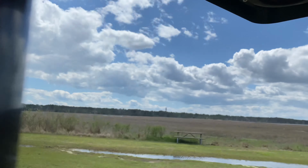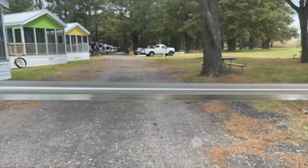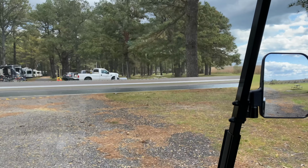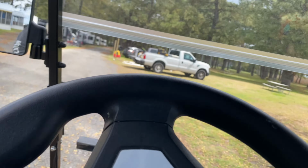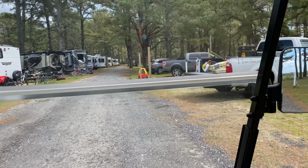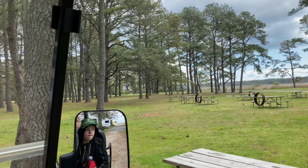More luxury cabins. I wish this golf cart wasn't so squeaky. That would be awesome. But notice it's just about 50 miles away from our house. Well, we rented this golf cart. It's about $50 a night. Pretty tough to beat that. There's your little picnic area. Every one of them has a fire ring. That's pretty cool.